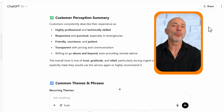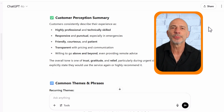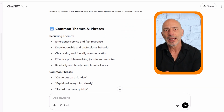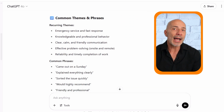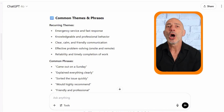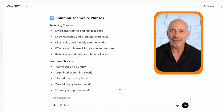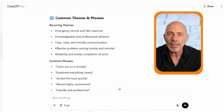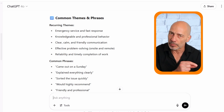All right, now let's take a look at what ChatGPT came back with and how we can actually use this stuff in step 3. Right off the bat, it gave us exactly what we asked for, starting with how customers perceive the business, the recurring themes, and exact phrases people are using in their reviews. Now, this example is for an electrician, so unless you're into circuit breakers and emergency callouts, I'll spare you the full breakdown. But if you do this for your own business, it's simply brilliant.